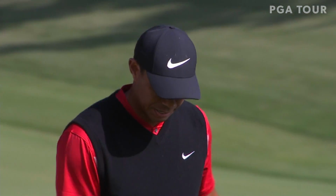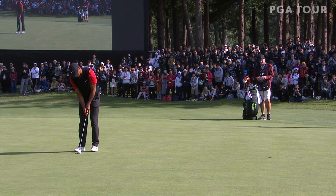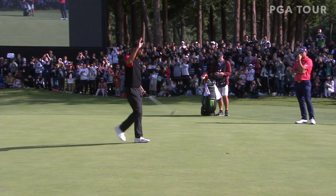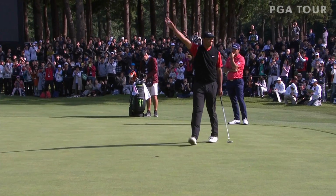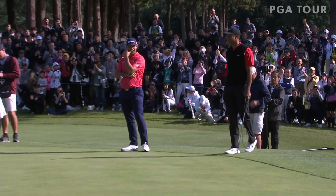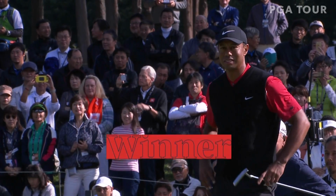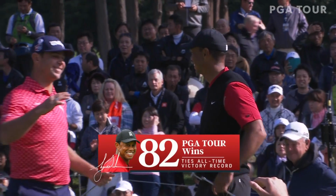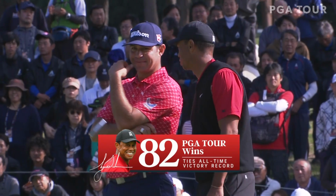Good shot. Safely on the green. Make room on the mountaintop. Tiger Woods has matched Sam Snead with 82 PGA Tour wins, the most of all time. The first ever PGA Tour event in Japan goes to Tiger Woods.